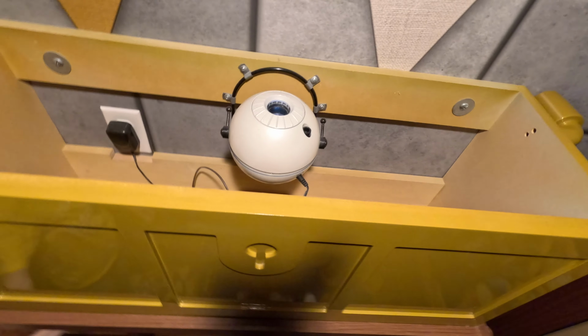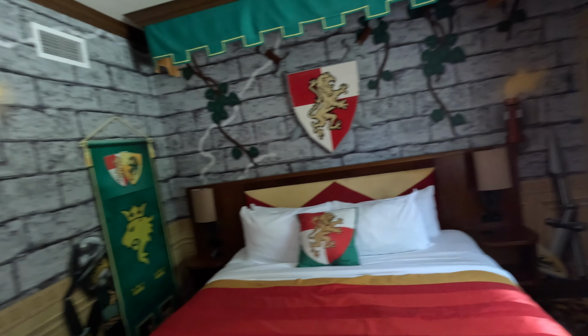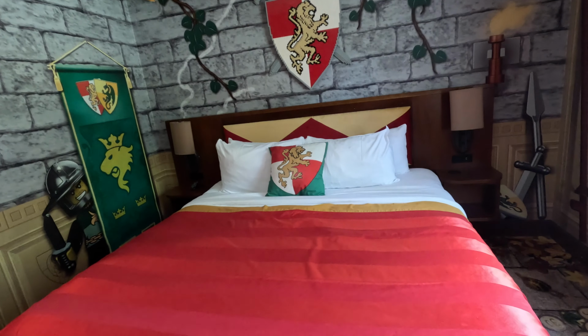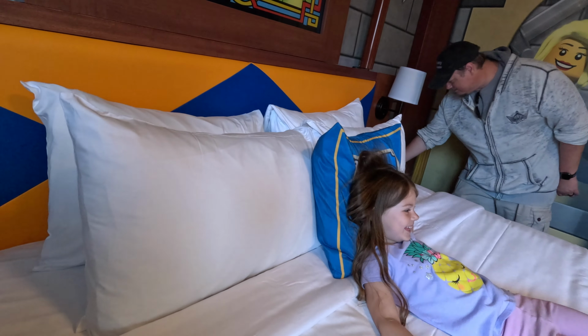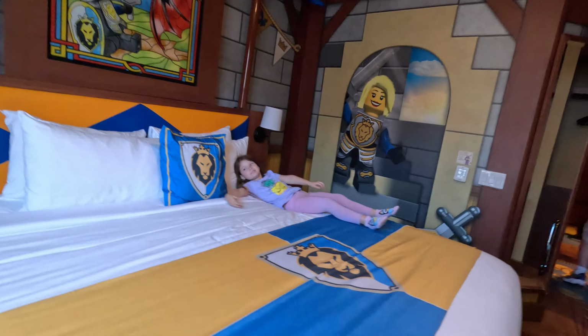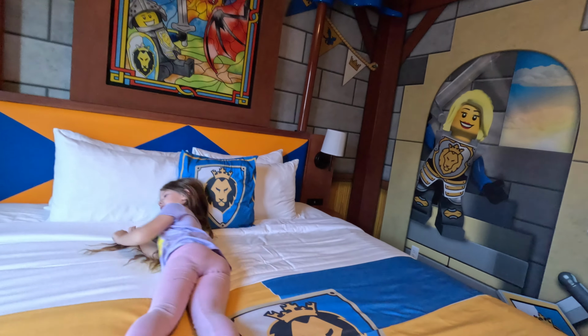In addition, the castle rooms also had an overhead light that projected constellations onto the ceiling in the kids area. By the bed in the parents' room, the Legoland Hotel had wireless chargers built into the nightstands, so it was very easy to charge our electronic devices. The Castle Hotel didn't have this feature, but they did have an electrical outlet and a USB outlet on the wall above the nightstand, so it was still pretty easy to charge our electronics.